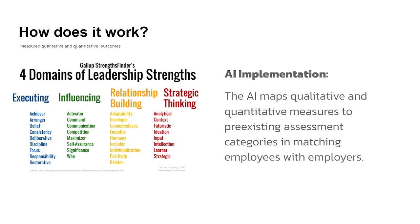I'm just going to talk a little bit about how it works. The developers know more than I do about this, but the AI maps the qualitative and quantitative measures to pre-existing assessment categories in matching employees with employers. And that would be looking at leadership strength, existing assessments such as Gallup Strength Finder, which is something that we've been referencing when we were developing these questions.